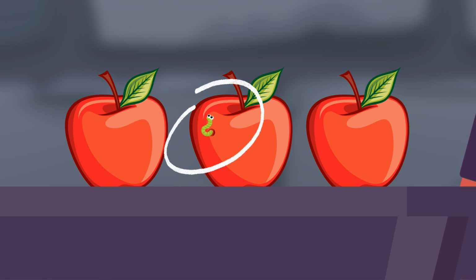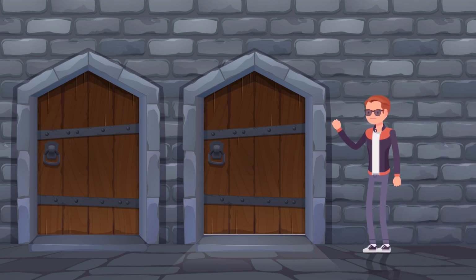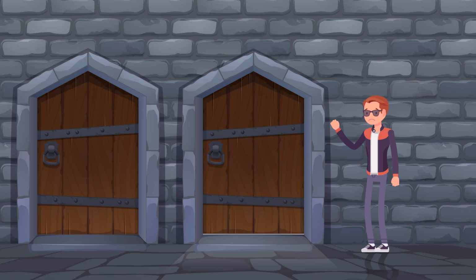Look, this apple has a caterpillar in it. It means there's no poison in the fruit, and it's safe to eat. 20 minutes later, there are 2 more doors on Mark's way. He has to pick one of them. The first door is the way out, and the second one will take him back to the labyrinth. Which door should he choose?